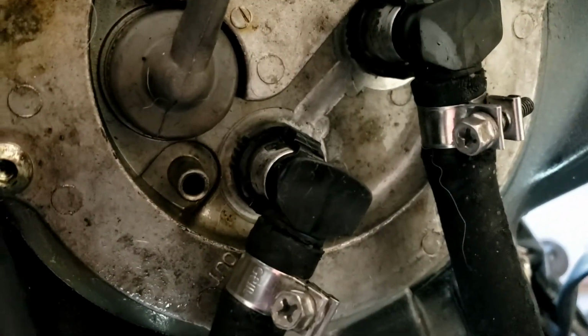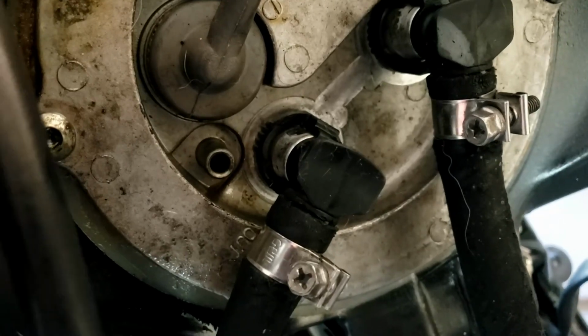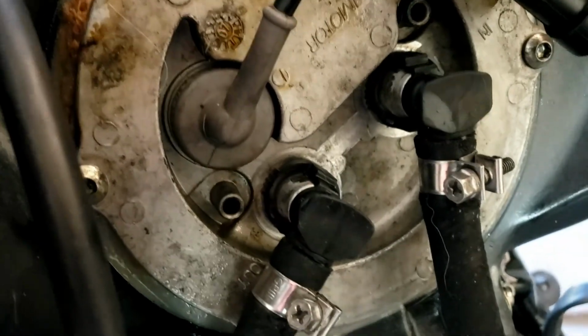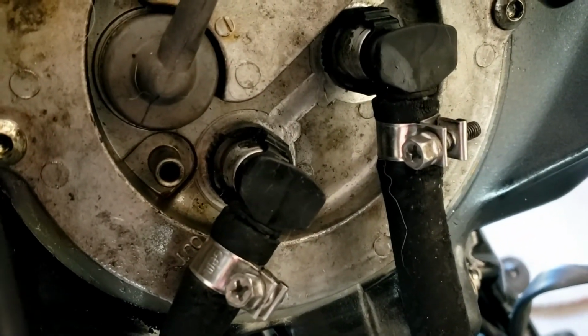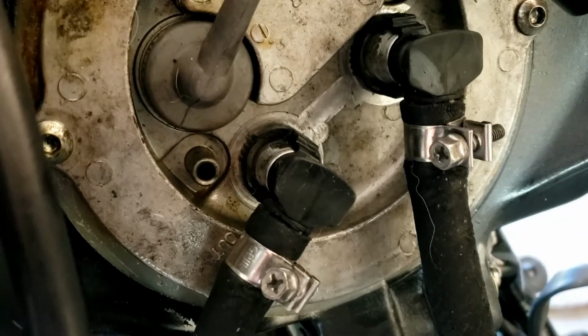Interestingly, when I released one of the not so quick releases, petrol started pissing out everywhere. So there's obviously not a stop valve like there is in the Augusta, which is strange because there was on my 748 as well. So I'm not sure what that's all about, which is a real pain. Not sure how we're going to do this apart from quickly.